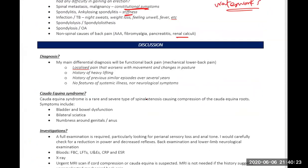Let's discuss the station. Can you present your case to me, please? Can you hear me? Can people hear me? Okay. I think we've lost Dr. Anu. Okay. Power cut. Okay.